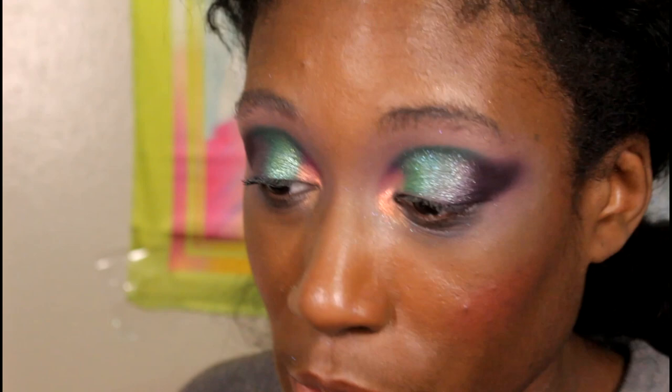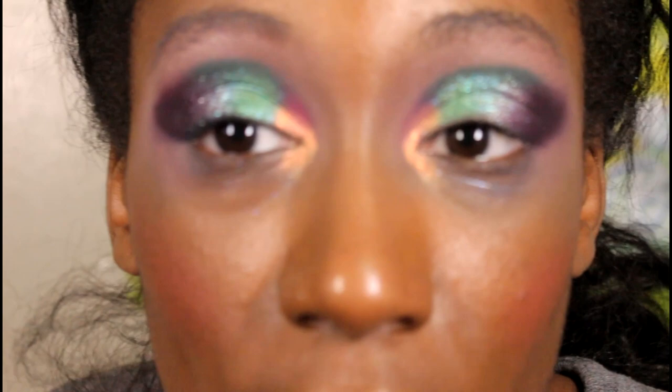But this is the finished eye look, combining both the Flora stories and the Hela palette. So that's what we're working with, girl, with all this going on here.